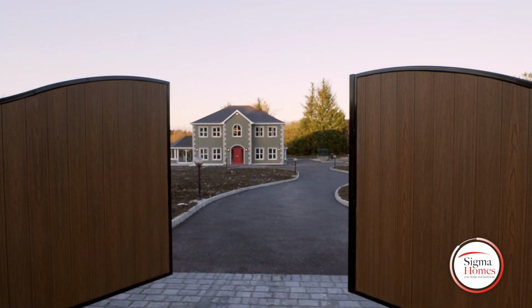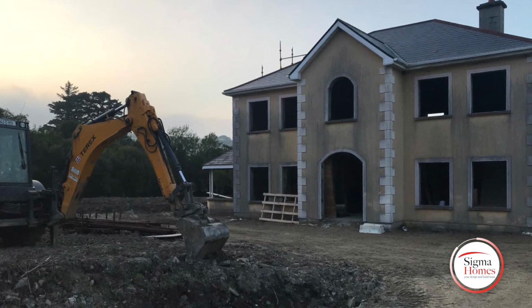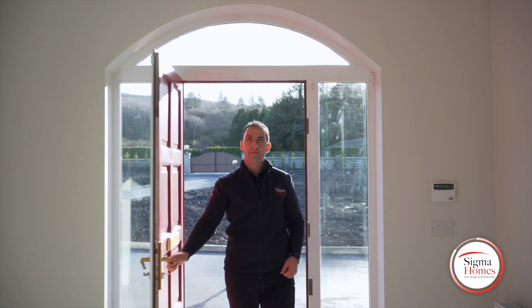It's just been under 2 months since my mum has last been here. It was a building site. Today, it's a completely finished home. All kitchens, bathrooms. Come on, I can't wait to show you. We're finally here after 15 weeks, 1 week ahead of schedule.